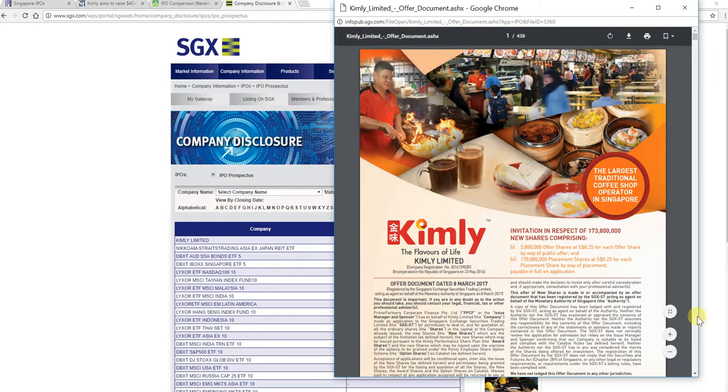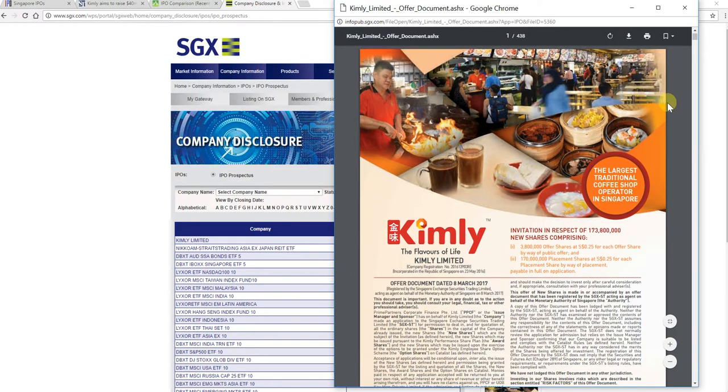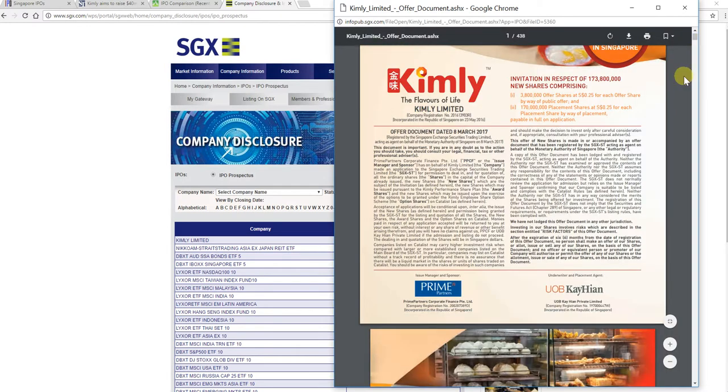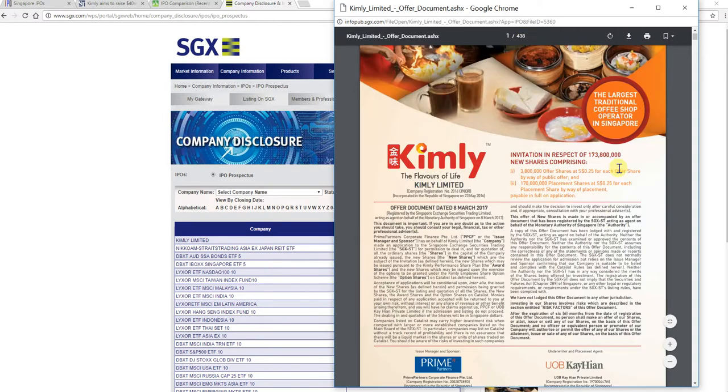Just for serious investors, you can really read up on what this company is trying to gather the money for. So do read all this. It's a lot of documents, 200 over pages or 400 over pages, but generally I've just browsed through the main content that I wanted to look for. So do go through it. Of course, I did extract some information for you guys, so you don't need to go through this bulk of documents.